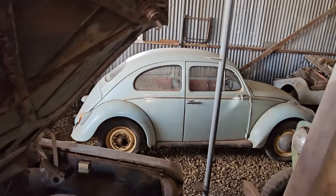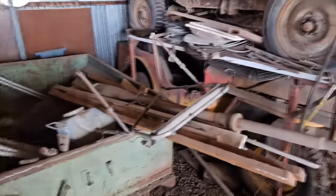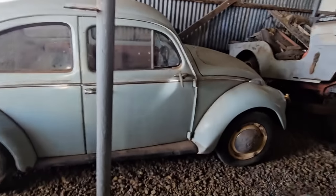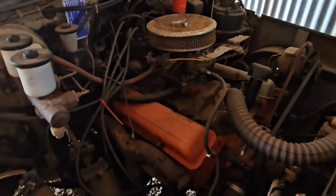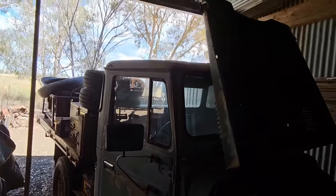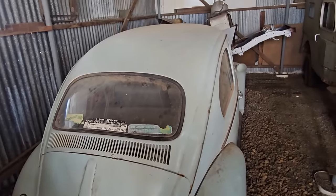Over to a Volkswagen. Jeep trailer. Jeep trailer, unreal. There you go. Not too sure what we're looking at there. Beetle. He's a cruiser. 307, 327 Chev in that. This thing would move. Body looks good. Beetle. Wouldn't know the last time you saw sun. Unreal.